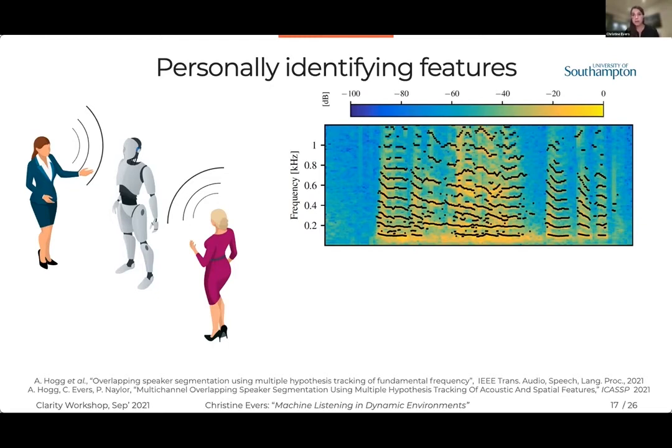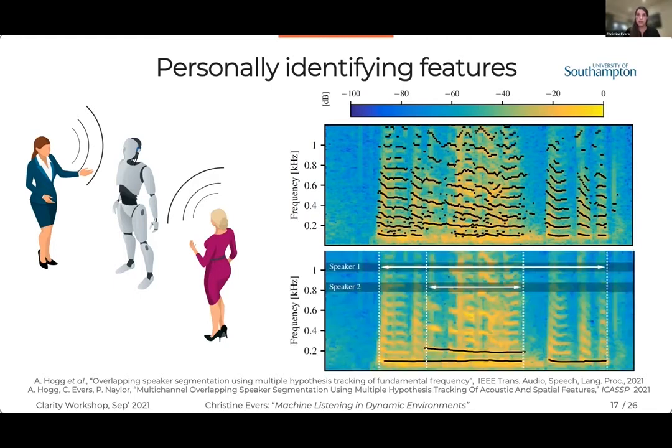So Aidan Hogg at Imperial is investigating how we can use voice pitch and our fundamental frequency to disambiguate scenes involving multiple overlapping speakers. Specifically, we're utilizing Bayesian approaches to track the fundamental frequency of multiple speakers and thereby identify speech onsets, endpoints, and overlap. What that enables us to do is ultimately to estimate also the number of simultaneously active and competing sound sources.